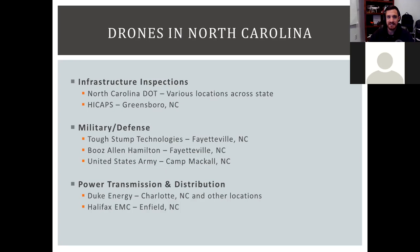So in the state, the DOT is using drones for bridge inspections, and they've got an advanced operational waiver to go beyond visual line of sight. I know that the state DOT has different units, I can't think of the word, but sections. So there are pilots in all different areas of the state who are familiar with drone operations and might be accessible to talk to students.